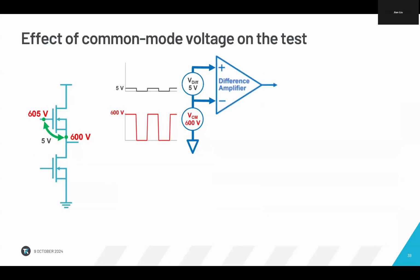The big challenge is that, for example, in a half bridge circuit, normally we need to measure this kind of VGS. I didn't bring the datasheet here. If we look at silicon carbide, normally it's less than 20 volts for this kind of VGS. But the bad thing is that the common voltage is really high. Here is an example. It's using a 600 volts common voltage on the upper arm of this half bridge. We need to measure 5 volts VGS.